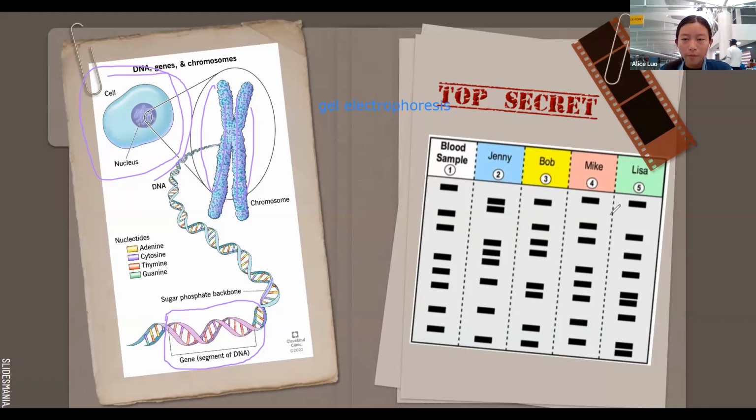So for example, say the suspects of a case are Jenny, Bob, Mike, and Lisa. And we know that the person who did it left a blood sample. So you could sequence that and get this through gel electrophoresis. You would color the bands of DNA, and then you put it down. And what you do is you match it to whoever is the closest.